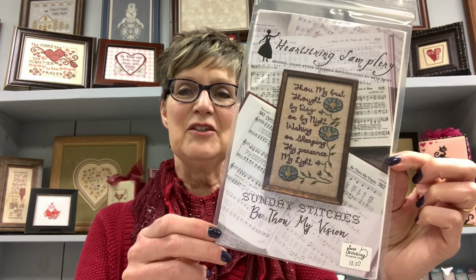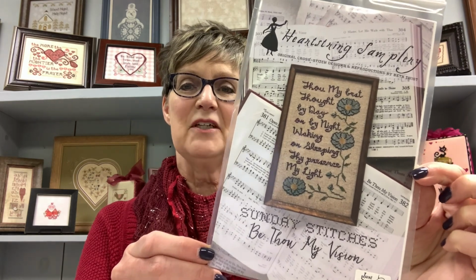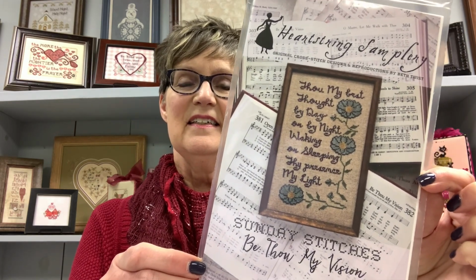Okay, so this is what came in the last week, I guess. Heartstring Samplery has number 2 in the Sunday Stitches series. This is Be Thou My Vision. And we can still take signups for that if you're interested, or even if you just want to wait and see what each of the 12 hymn verses are going to be, you can wait and order them later. You just have to order them from a shop who's on their automatic.